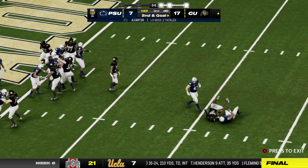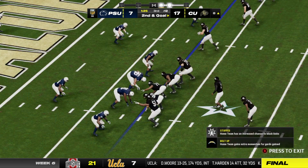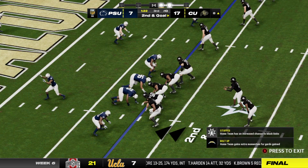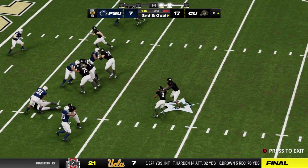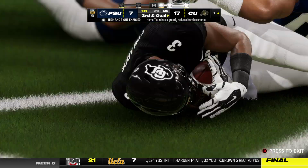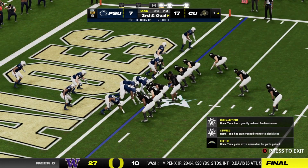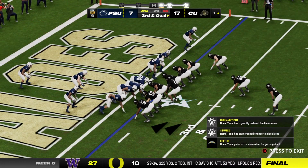They go play action here on 1st down. Under pressure now, and he's going to go down. Sacked back around the 8. On 2nd down, it's Edwards. And they get him down at the 1. He had the broken tackle, but ultimately could not get into the end zone.